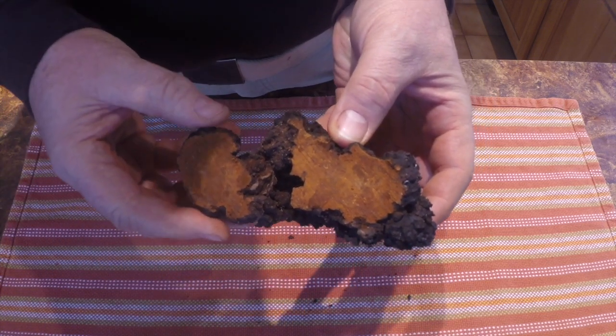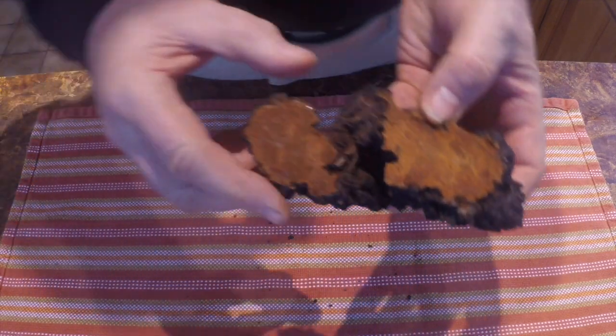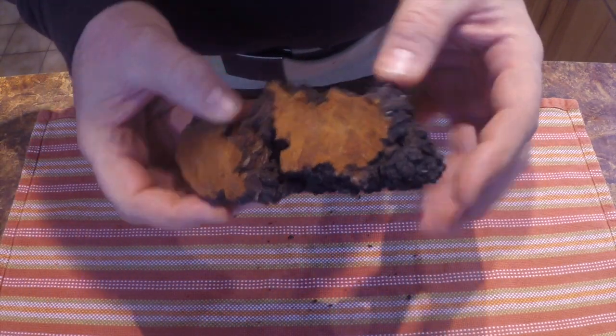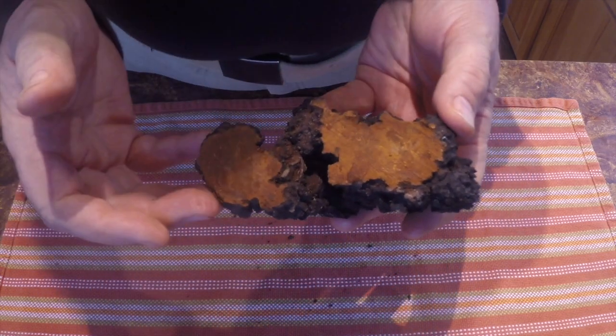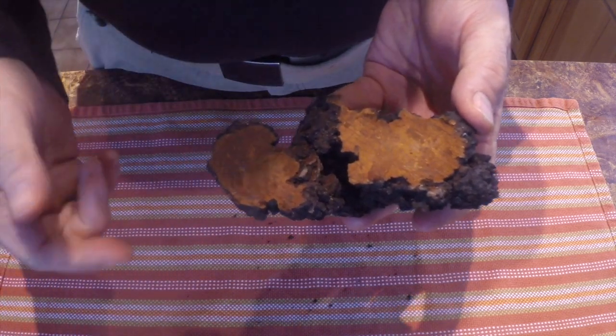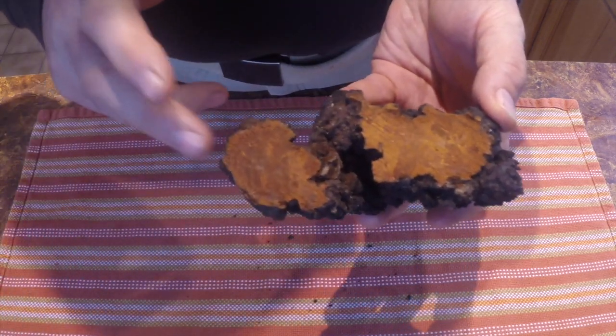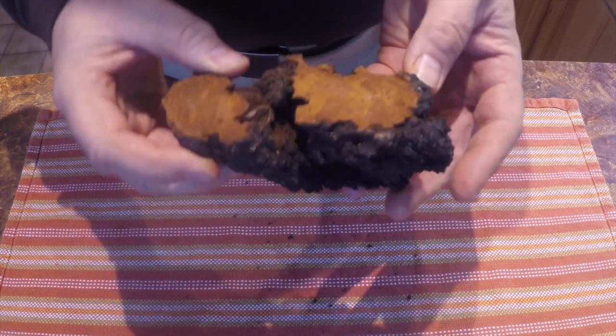tea, etc. There'll also be, I'm going to save a piece of this because originally my interest in this was because it was called the Tinder Fungus, and that you could use this as an alternative source for tinder. So under the fire playlist we'll have also hopefully a demonstration of how to use this as tinder as well.